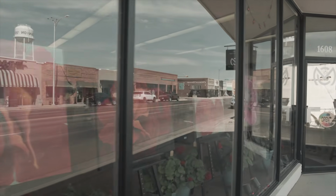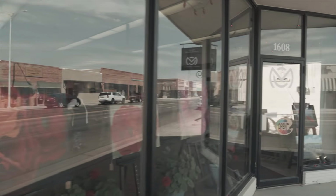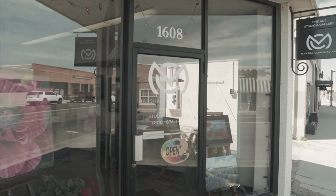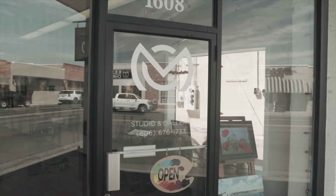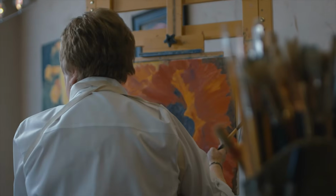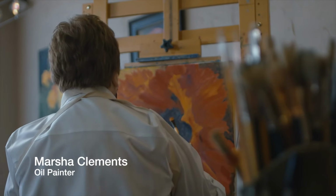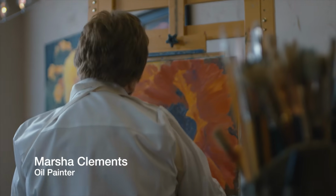In this area, even now, there are very few women artists. And I was even told one time, you should never sign your whole name. Don't put Marsha, just put Clemens. They won't pay a woman as much as they will a man for art. I'm a realist. I see things that way, and I am who I am, and I don't try to be anybody else. What you see is what you get with me.